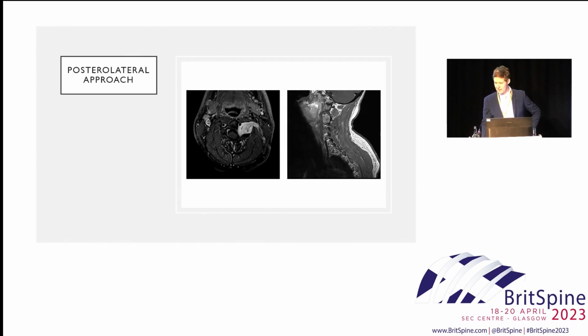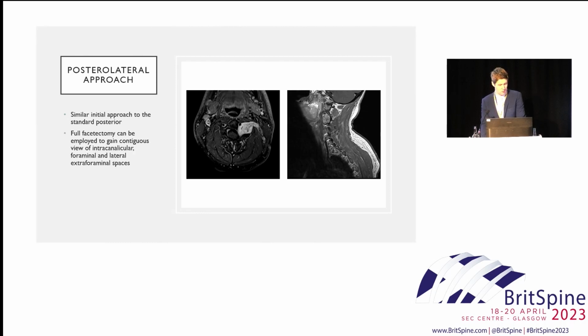A posterolateral approach is really a variation on that, where it's a similar approach to begin with. A full facetectomy can be employed to gain a continuous view of the intracanalicular, foraminal and paraspinal spaces. Radical bony removal of all of the lateral mass can facilitate a very wide paravertebral view.